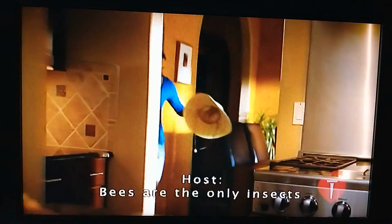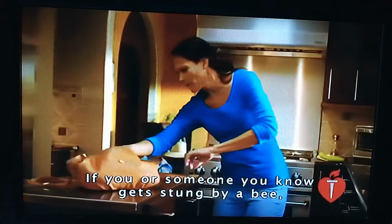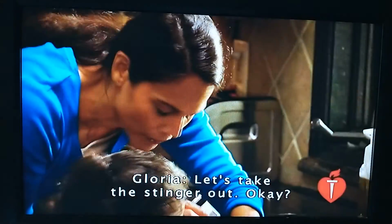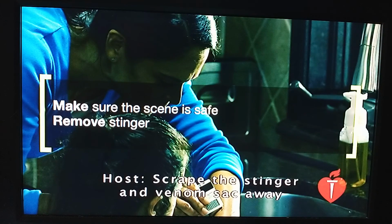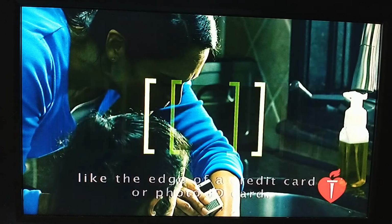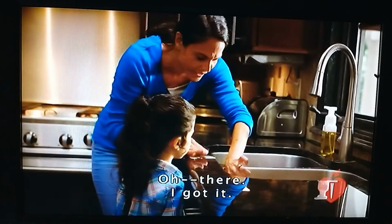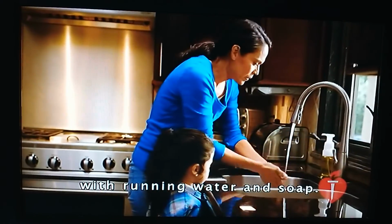Bees are the only insects that leave behind their stingers. If you or someone you know gets stung by a bee, you should look for the stinger and remove it. Take the stinger out, okay? Scrape the stinger and venom sac away with something hard and dull that won't squeeze it, like the edge of a credit card or photo ID card. That's what you just kind of flick it like that. Oh, there, I got it. I'm going to wash it now, okay? Wash the sting or bite area with running water and soap.